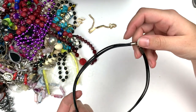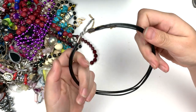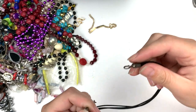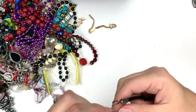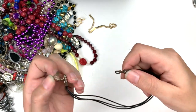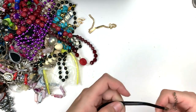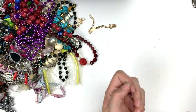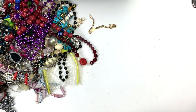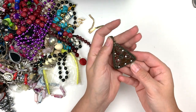This needs a pendant. I have lots of pendants. It's in good shape. Little like waxed cord. And just this little dude over here. And it says ATI China 925. Nice. I'll test it, of course, but it needs a nice, like, chunky pendant. Like that one I got before. What did I do with it? Yeah. This was a couple of videos ago in the Long Beach box.